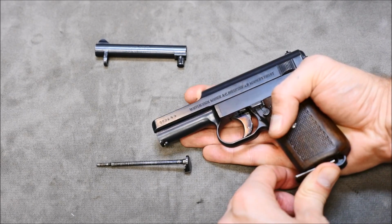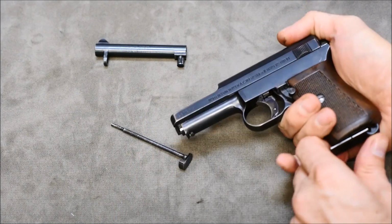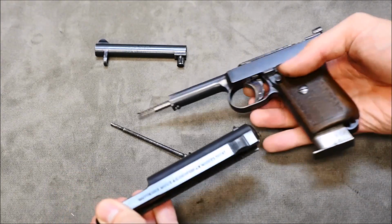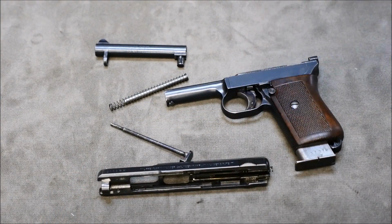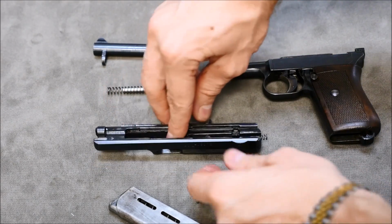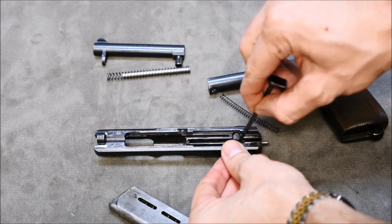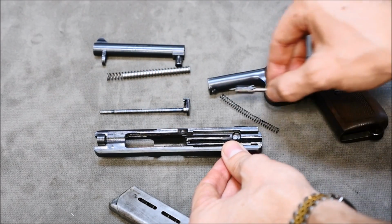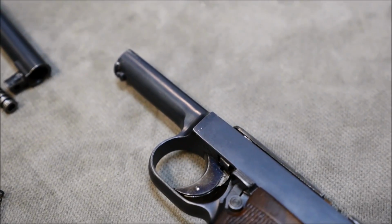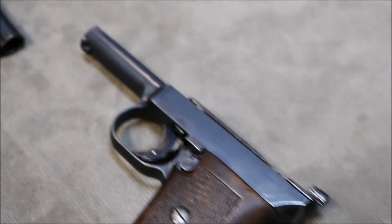So reinsert your magazine so it sends the slide home, but be wary because it may fly forward. And then pull the trigger and remove the magazine, which will allow you to remove the slide. Once you're at this point, remove the magazine all the way. You can pull the striker mechanism and spring all the way back into the rear. I use the little guide rod retaining rod thingy there. And there you go, a fully field stripped Mauser 1914. You can of course take the side plate off and reveal more of the mechanism, which is kind of neat.